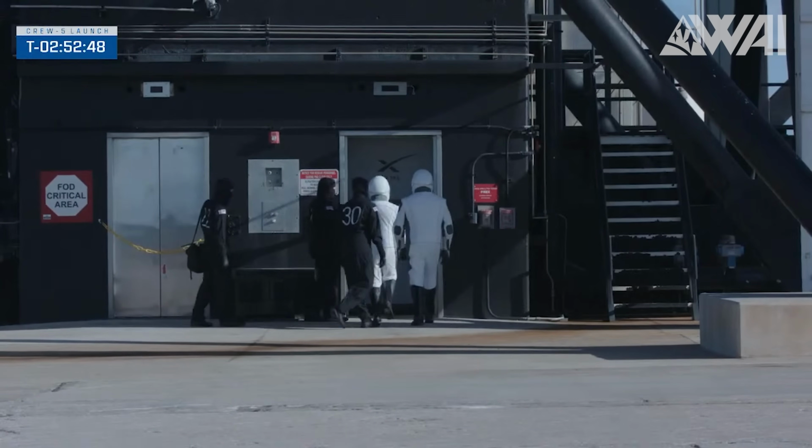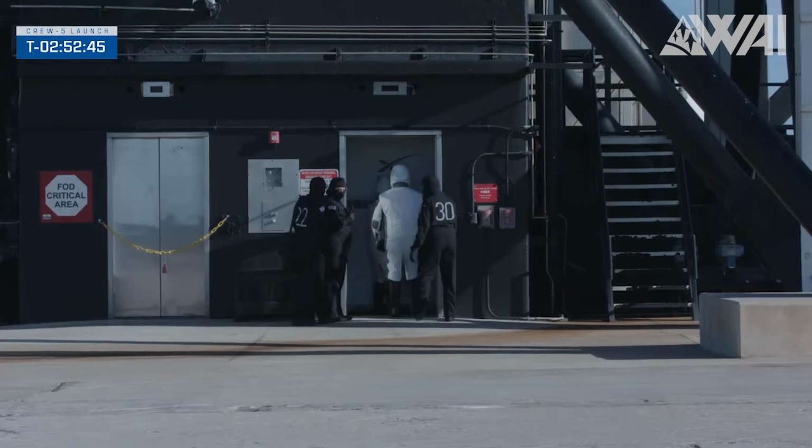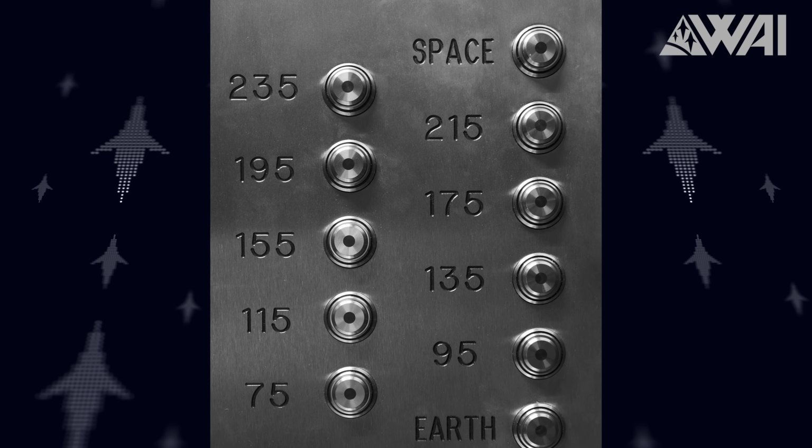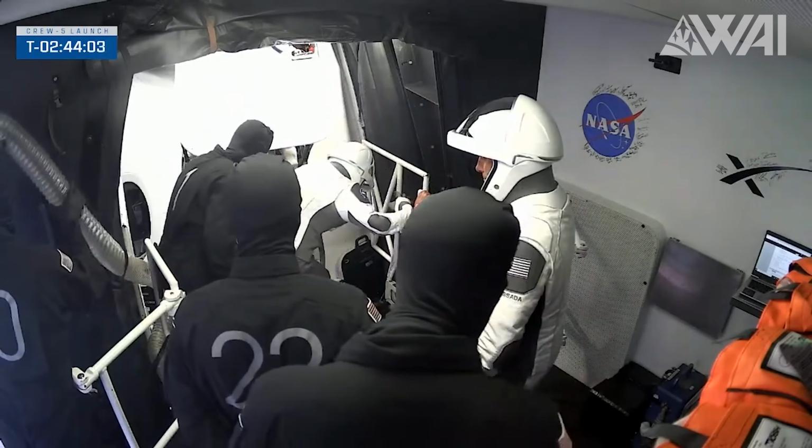Selfie time! Then, with approximately 2 hours and 35 minutes to lift off, you ride the elevator by pressing the button that says space on it, and then you enter the capsule. Excited? There are more people involved in this than just you though.